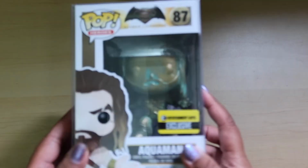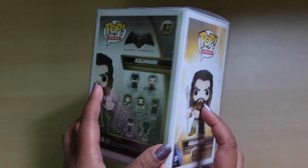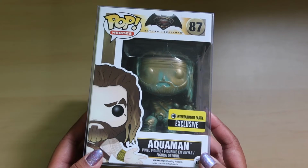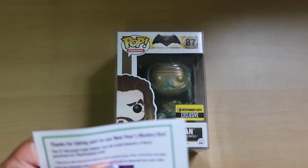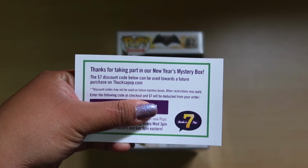But anyways, let's get started. Again, I know what's in these boxes, but you guys don't. So the first one that I got was Aquaman, and he was valued at $10 when I checked right now in March. I'm pretty sure he was $10 when I opened these boxes back in January. And for this one in particular, he came with a code that will allow me to take $7 off of an order that I put in.